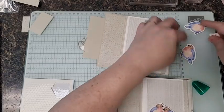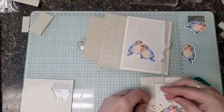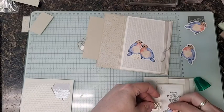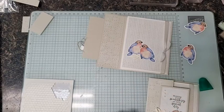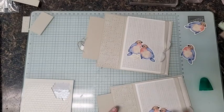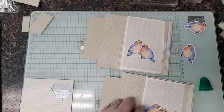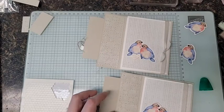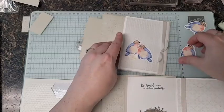And then again, this is from my scrap pile. I have just some leftover leaves that were cut from something or other. And I'm just going to tuck those in just to play up the texture. Let's give the birdies something to stand on. They're hovering in the air here. They're on a little branch, a little beige branch.